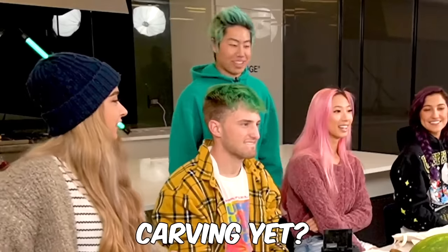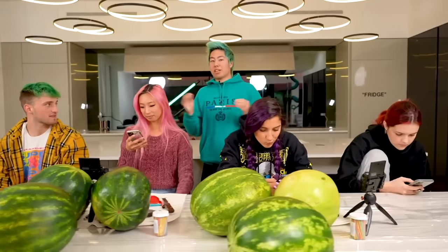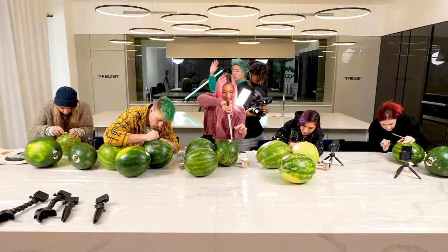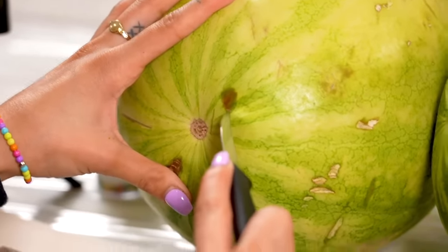Is anyone gonna start carving yet? All right, we're gonna speed up this process a little bit because nobody's carving yet. So first person to carve a star in their watermelon gets a huge advantage. Go. Here you go. You need to dig it out. Whoever finishes first, raise your hand. I'll come check to see.